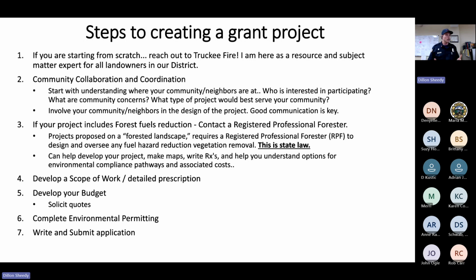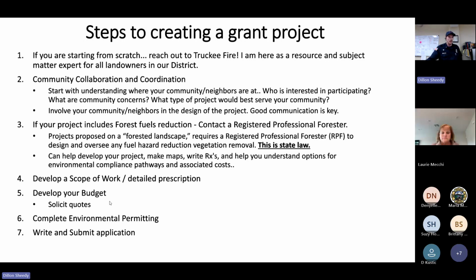So I really am the subject matter expert at the district for this grant program, and for forestry ideas and concepts and moving projects from inception to finish, the whole process. I'm very familiar with it, and I'm happy to meet with you in person, on site, on your property, and discuss what a grant project might look like and how to go through that process. I recommend you start there if you are starting from scratch with an idea and not really a developed project.